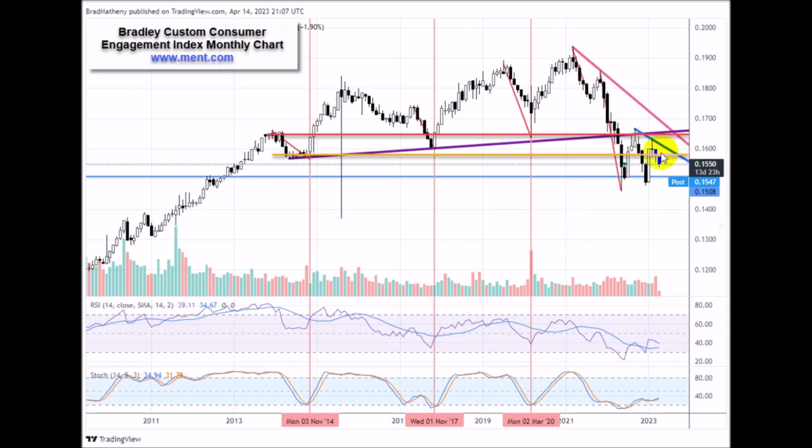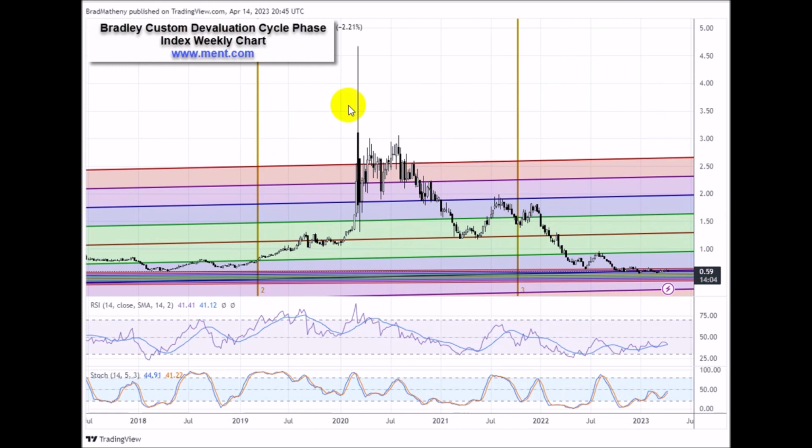I don't believe we're going to see the consumer re-engage until we get closer to the 2024 presidential election. Maybe the last 6, 7 months of 2024 before the election, we might see the consumer start to move higher. But again, if we can't get above this red level here, and particularly stay below this kind of gold level here, consumers are disengaging. We are in a contraction, deflationary cycle. So we are not going to see a whole bunch of real economic growth in a consumer contraction phase. This is a customer devaluation cycle phase.